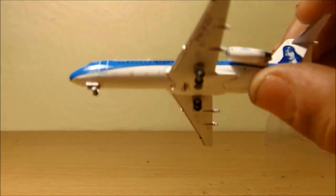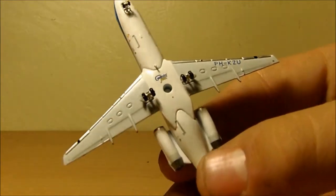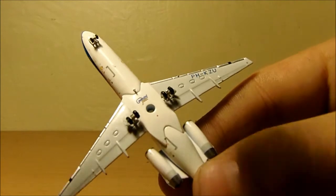Same livery as the one I had before. The landing gear, I can actually compare to this. The wings definitely seem brighter. They seem to be more squared off at the end than the other one was. And then the text under the wing is a bit different.